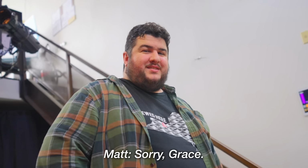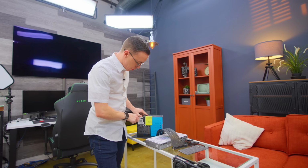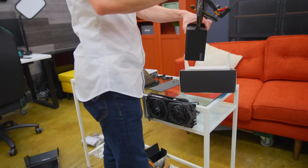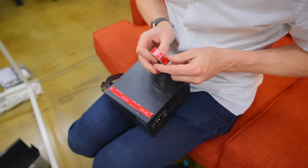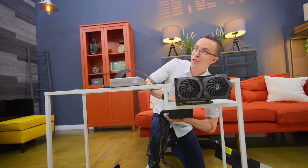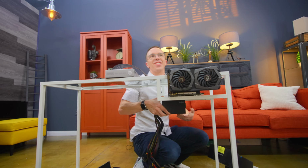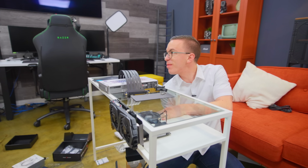Sorry, Grace. So the next hurdle is going to be powering this, because regardless, I want to put the power supply on the bottom. Look at this. That'll be so easy to cable manage and hide. This 3M tape is incredibly sticky, which is important because I want this to not fall. All right, here goes nothing, gents. Oh, look at that. That is already falling off. Damn. Okay, I'm just gonna let that sit for like a minute.